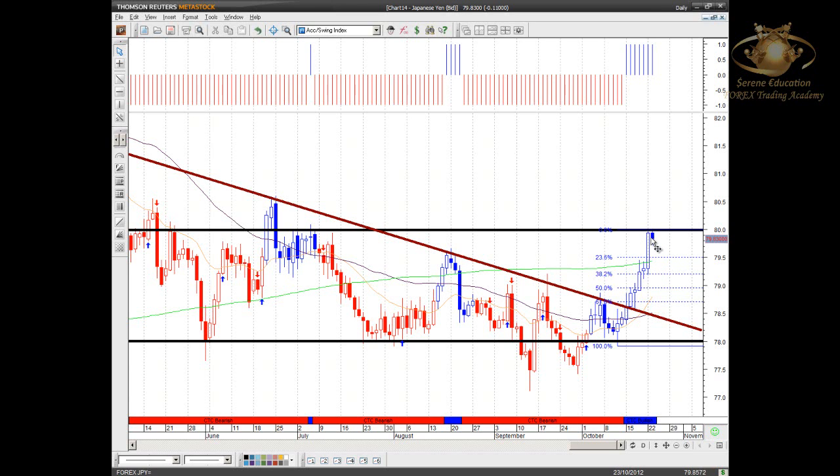So one or two things here. A bearish engulfing candle would constitute that we should see a pullback, and we should be targeting 23.6, or a bullish engulfing candle break higher would constitute that we should be looking for long-term positiveness for this particular pair, and then we should be looking for an entry to the upside. That's it for today, guys.